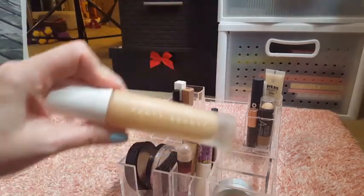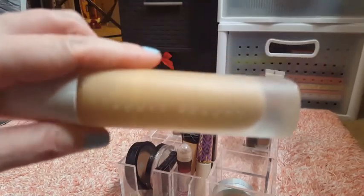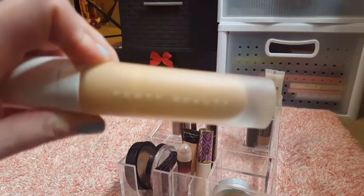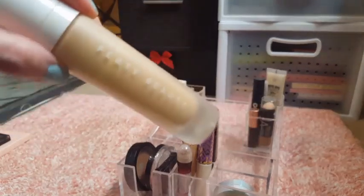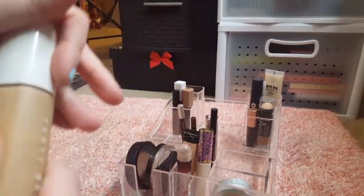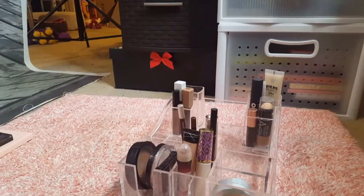Okay, I have a love-hate relationship with this product now. This is the Fenty Beauty foundation. I remember when I first purchased this, I was so in love with it. And also, let me tell you guys, it does have a pump. It is Fenty Beauty by Rihanna, and I'm in the color 260.